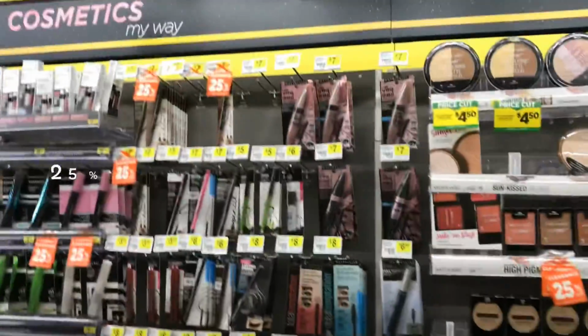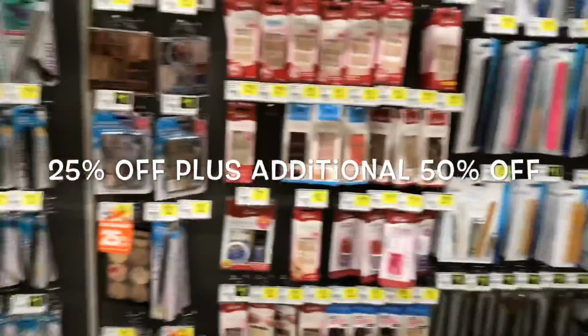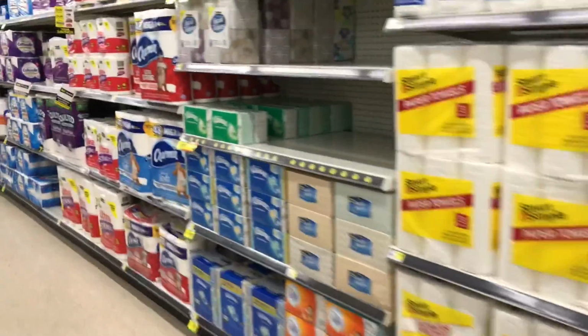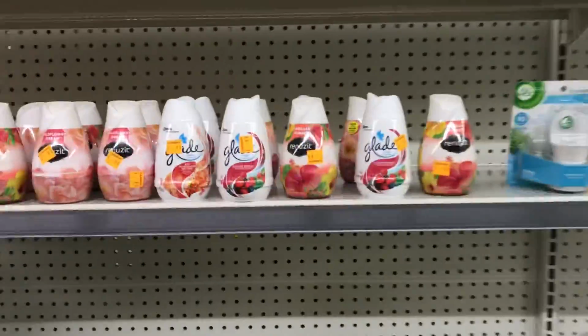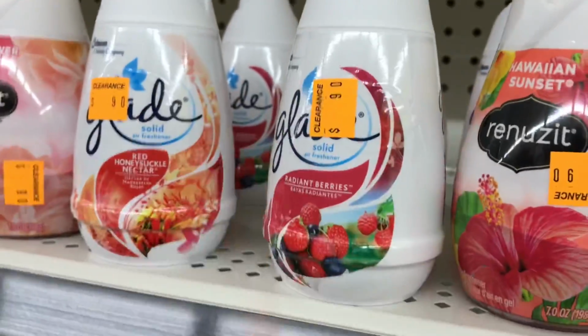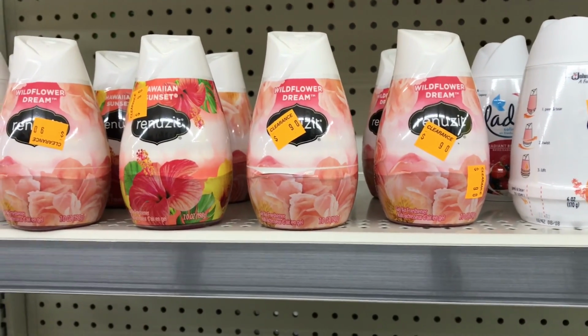They also have a few Maybelline items that are 25% off, or maybe 50% off with the paper products, and I didn't see any up front, and I don't see any here. I think I'm gonna go to another store, but I'm still gonna get these things that I have in my cart here because I don't want to miss out on this. They do have these, and it'll be 50% off of 90 cents, which is 45 cents. I know we have, well, not this one, but the Renew It, we do have buy 3 get 1 free coupons. I'll still have overage left.